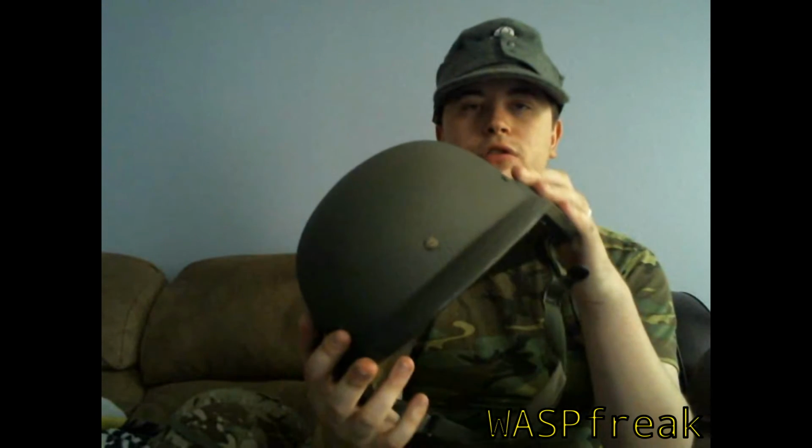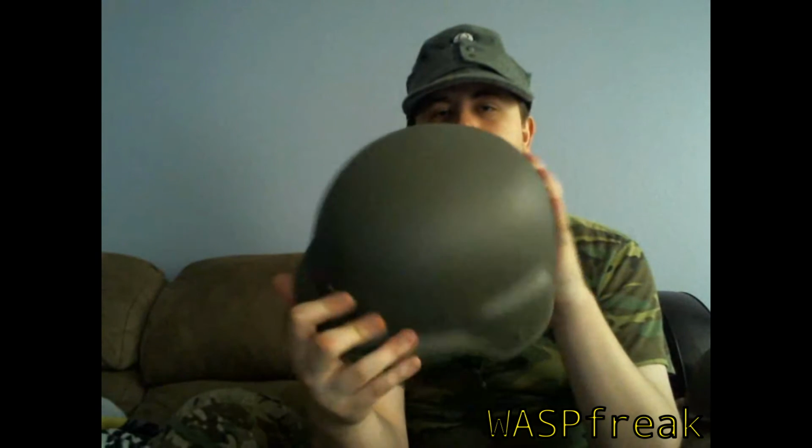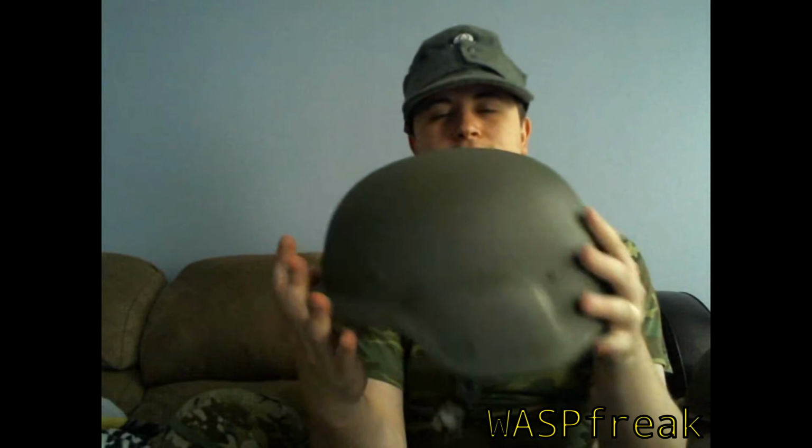Now, these helmets, along with pretty much any Kevlar helmet, will not stand up to a 7.62x25 Tokarev, which is the round that I carry for my sidearm. So you get hit with the Tokarev, you're toast. And if you get hit with any sort of rifle, it's going to punch right through the front and out the back like it's made out of paper. So this is primarily for fragmentation only. It will resist certain pistol caliber impacts, but I wouldn't count on it to stop any kind of rifle fire.